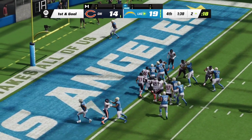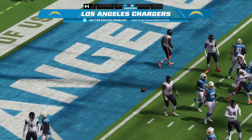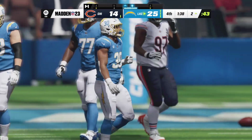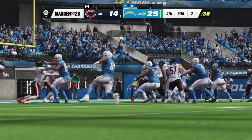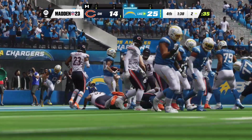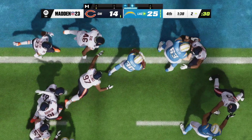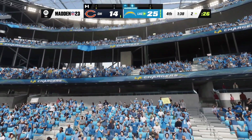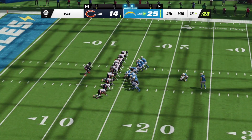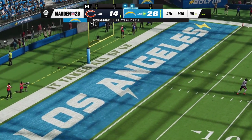Trying to punch it in with Eckler. And he will get in across the chalk for a Chargers touchdown. Austin Eckler taking it in from 2 yards out. And the Chargers are able to build on to their 4th quarter lead. Extra point forthcoming. And this one gives his guys a 12-point lead.